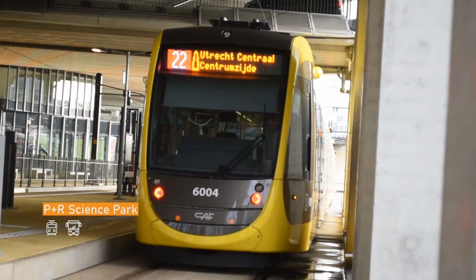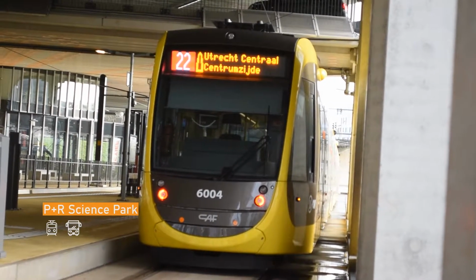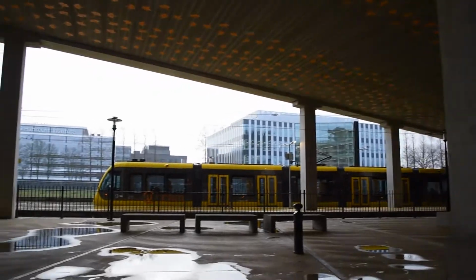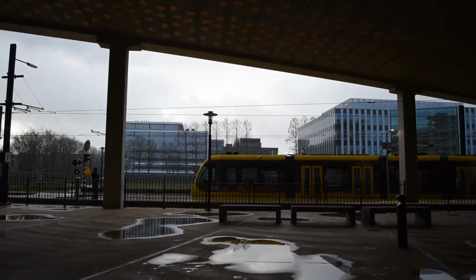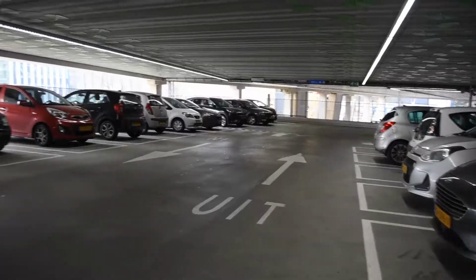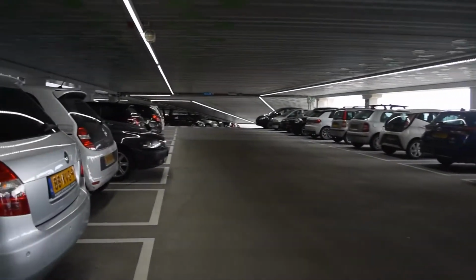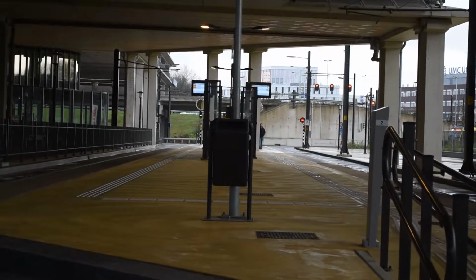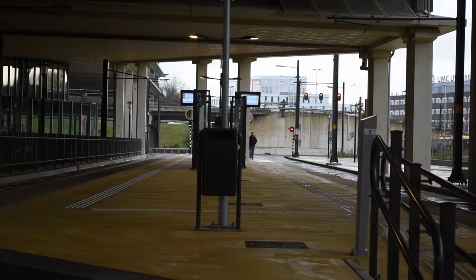The last station is once again quite interesting. It is a park and ride facility and thereby located in a typical park and ride location, next to the motorway. The parking garage is sleek and modern and is 10 stories tall. Up to 500 cars can be parked here. Platform layout is similar to that at the other end, Utrecht Centraal, but with half the tracks. An island platform serves both.